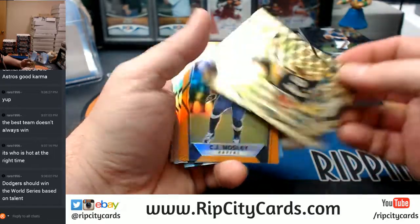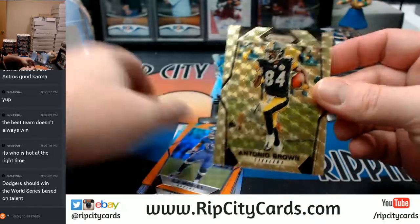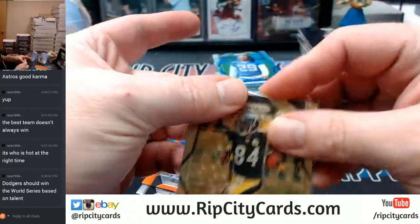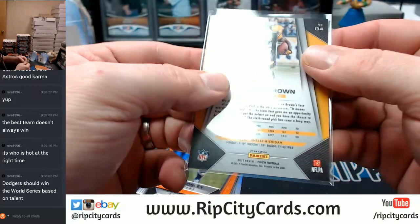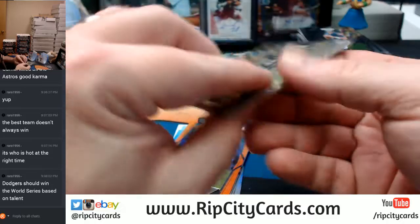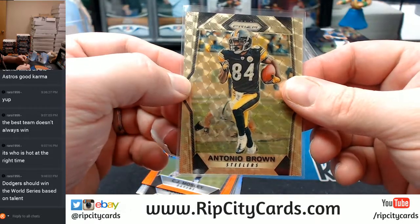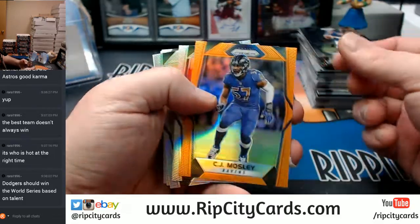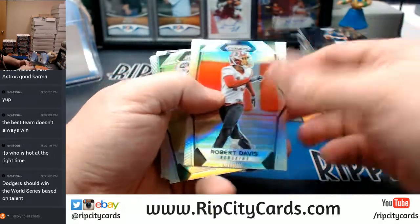Antonio Brown for the Steelers. Numbered 1/5. Nice card. CJ Mosley, orange.